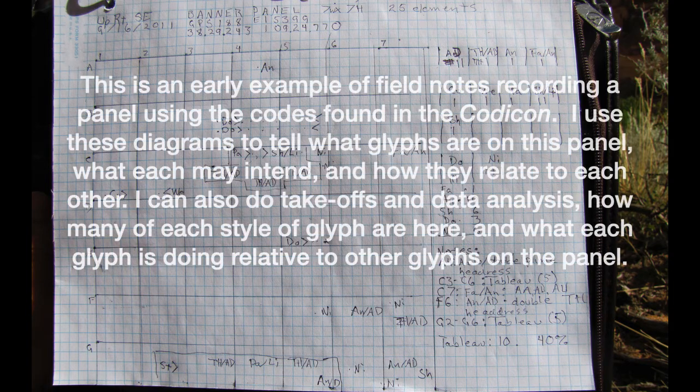This is an early example of field notes recording a panel using the codes found in the Codicon. I used these diagrams to tell what glyphs are on this panel, what each may intend, and how they relate to each other. I can also do takeoffs and data analysis: how many of each style of glyph are here, and what each glyph is doing relative to other glyphs on the panel.